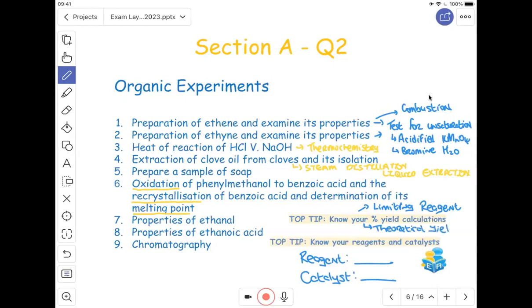And secondly, I recommend that you know your percentage yield calculations. So that involves finding your theoretical yield and knowing how to find your limiting reagent. That will come up at the end of an organic question usually, and could be worth anything up to 15 marks. One year it came up as 15, but usually it's around 9 or 12. So it's important to know that calculation in order to ensure that you are securing your H1 mark in that question. And again, we'll look on the ExamRevision website in a few moments and we'll see that these experiments are scattered throughout the website, depending on what topic that they're in.